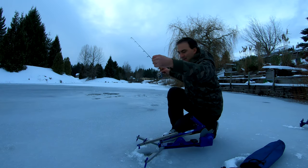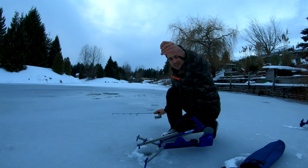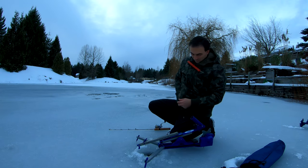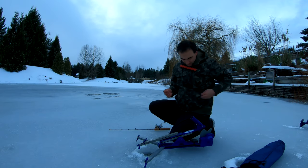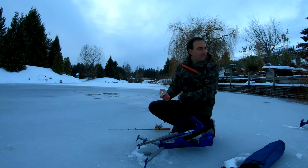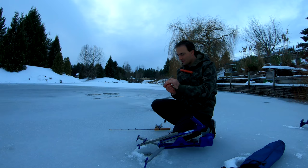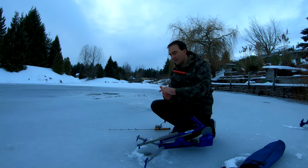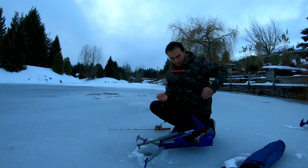Okay, let's get the bait on here. Just using a little tungsten jig from Backcountry Tackle, now called Circle Tackle. Oh, where'd my bait go? Right here. Oh, I lost one maybe. No, I got it in the other pocket. I use mealworms, half a mealworm. Just break it in half and thread it on the hook so it doesn't stick out too far.